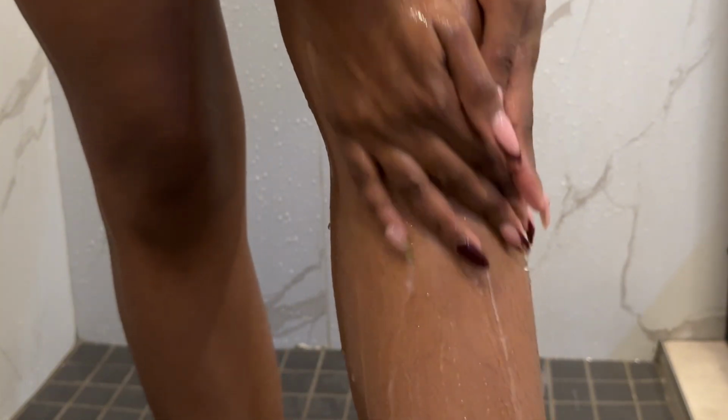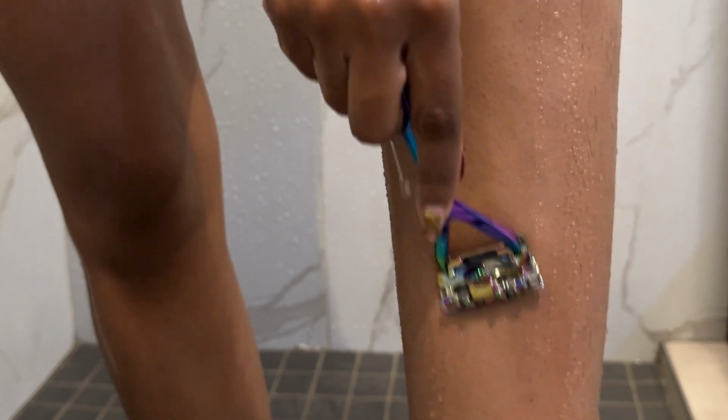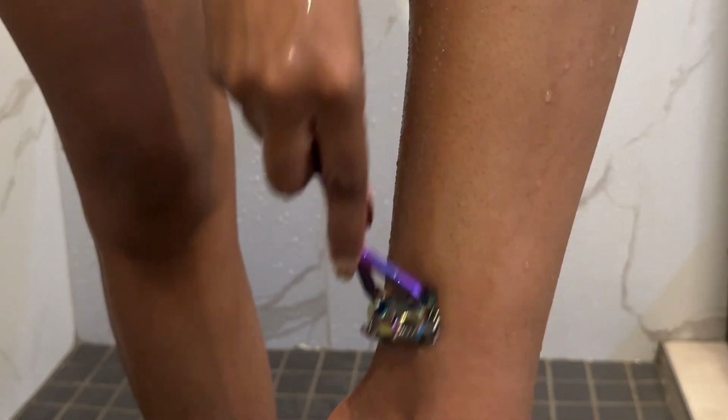Honestly, it makes so much sense. The fact that I can personally replace the blades, but I never have to actually replace the razor that I'm using, just makes so much sense, because why else would I buy disposable razors? It just doesn't make any sense. It is cute, it is sturdy, and it's honestly a lifetime purchase. I honestly really enjoy using this razor, and with simple basic technique, you get a good shave and your legs come out feeling very smooth.